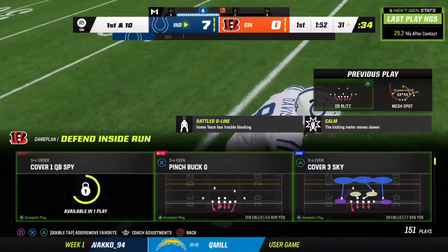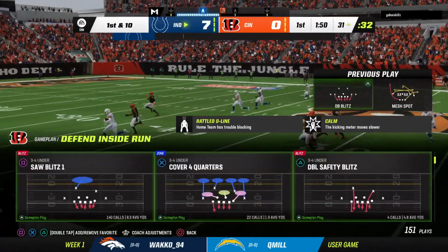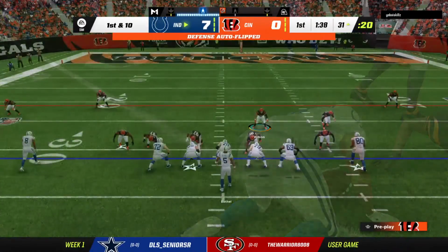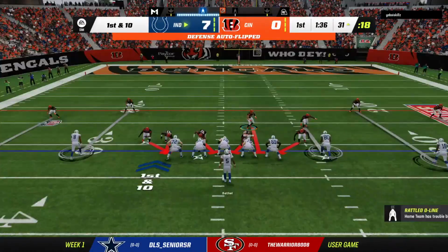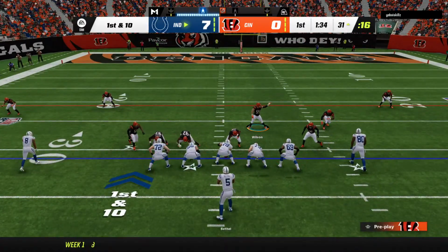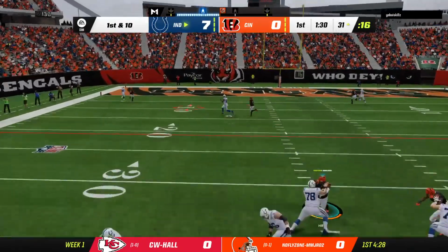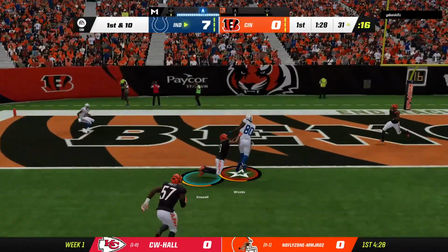Well, that's something that this defense is not going to be able to allow if they're going to have success here. They've got to be able to wrap up and get guys on the ground. They end up letting him get away, and it turns into a big play here early on. I can just see veteran observers of the game shaking their heads and talking about the dearth of tackling in the game. Touchdown!